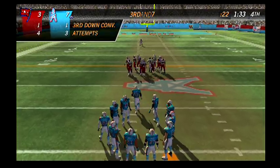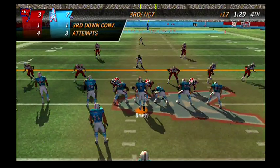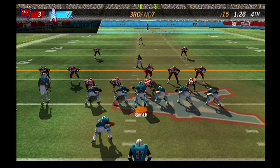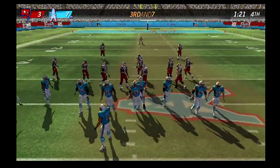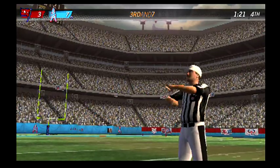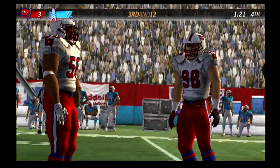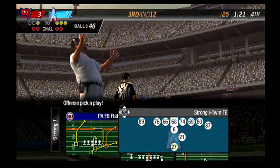Looking to convert on third down, they have to get it to the 42. The visiting team comes out in a nickel package. Looks like someone jumped early. That's not on the offense. Number 21, still third down. Riddle moved a little early there.